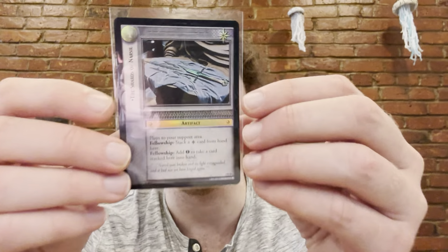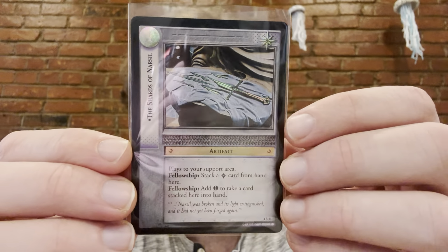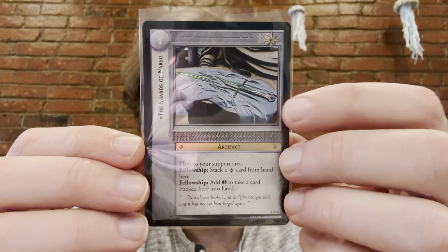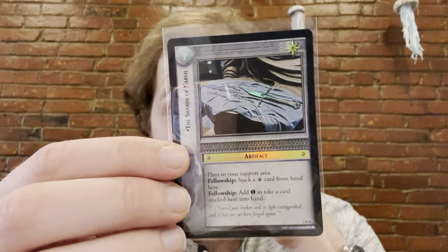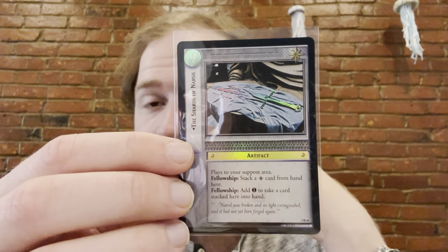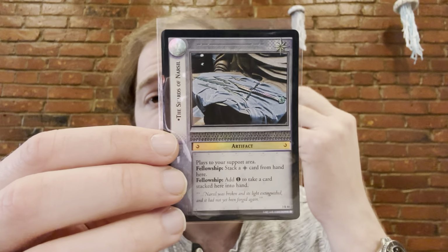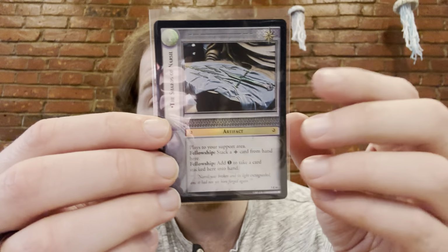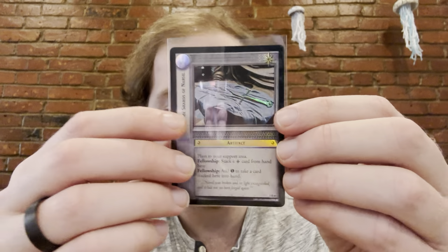All right, next we have the Shards of Narsil. I love the foiling here, what they did with the sword. The choices they made with what they chose to foil is just really cool. So this is obviously Aragorn's Broken Blade. Pretty cool card, somewhat useful in decks, also has collector appeal. This is about a $100 card right here, and is our 5th place card on our list.